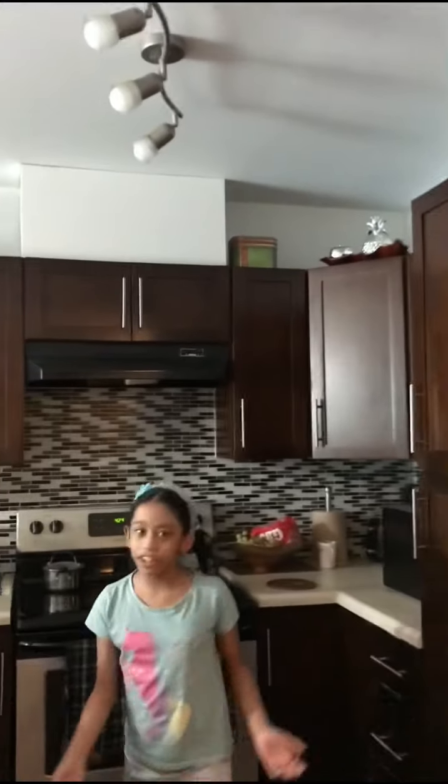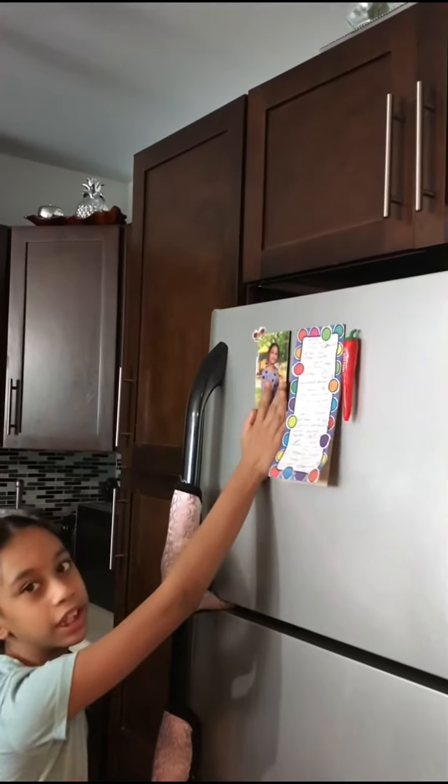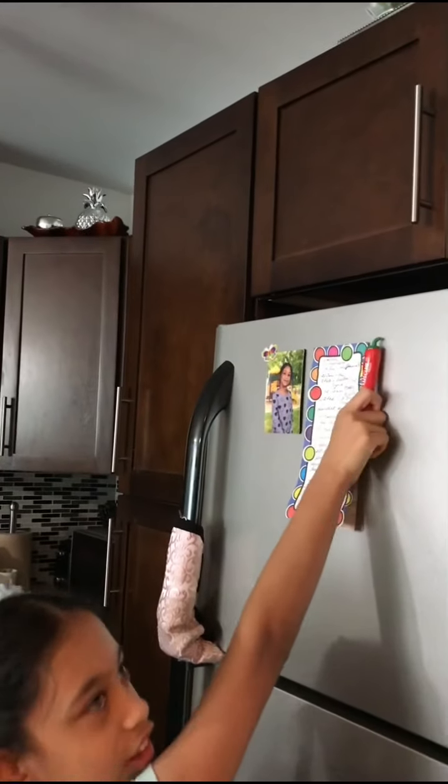Do a house tour, and this is the day that we're gonna do. Let's go! So, we are going, this is the kitchen. You can see I have a photo here from my second grade. Now, you can see I have a pencil that's chili.